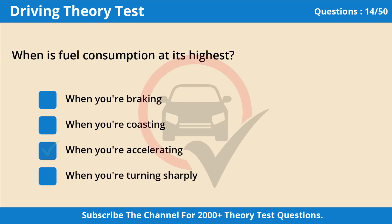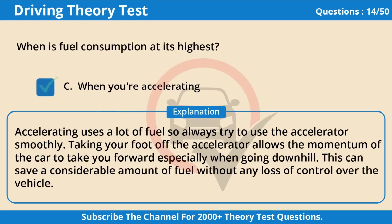C. When you're accelerating. Accelerating uses a lot of fuel, so always try to use the accelerator smoothly. Taking your foot off the accelerator allows the momentum of the car to take you forward, especially when going downhill. This can save a considerable amount of fuel without any loss of control over the vehicle.